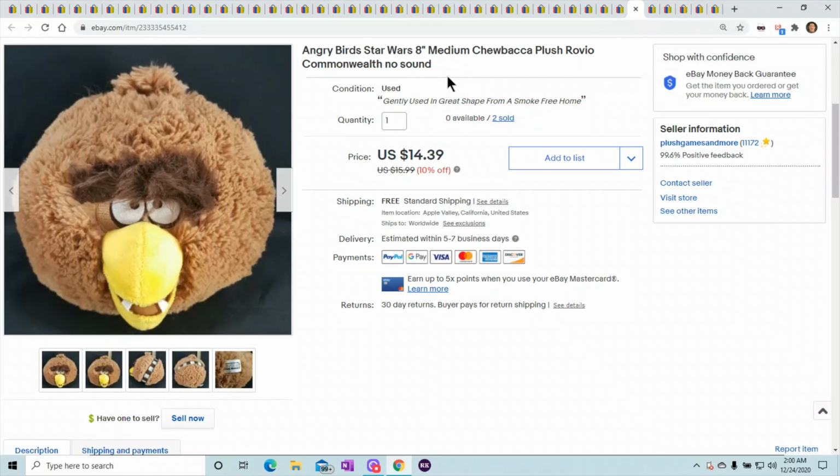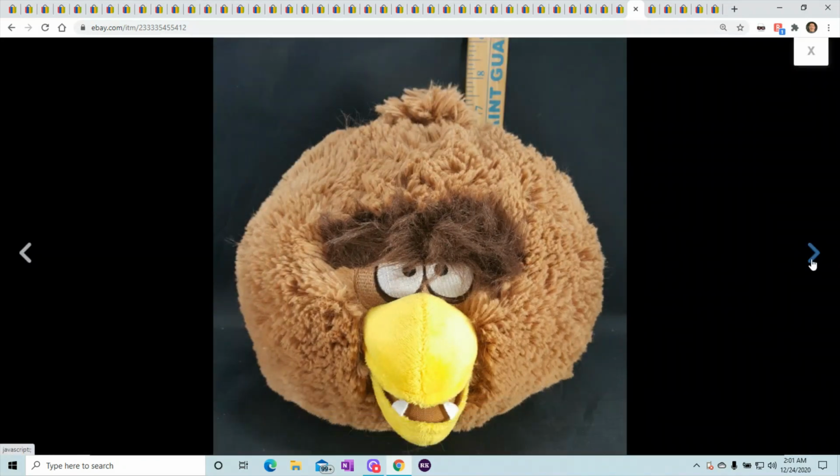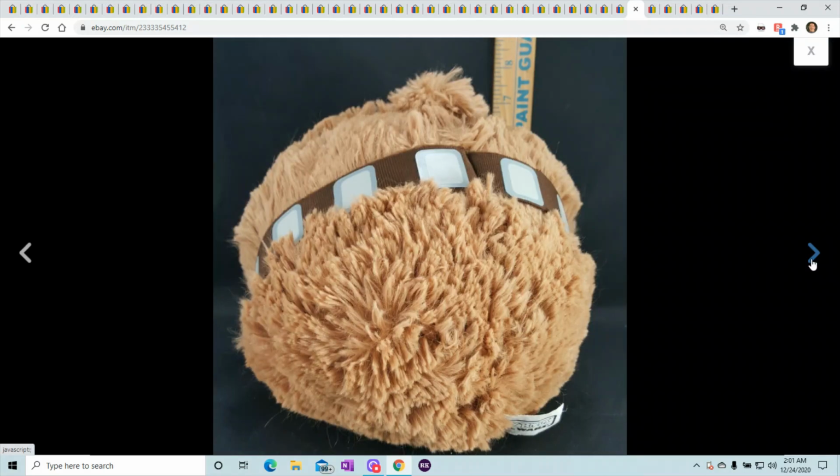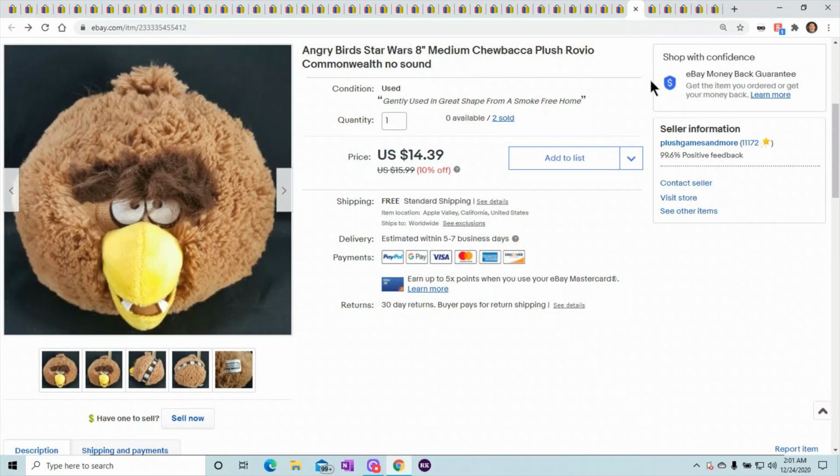Angry Birds Star Wars. This is a Chewbacca. Like I've told you before, with Angry Birds, make sure you put whether it has sound or no sound. You will get a quick negative if you send one that you didn't specify does not make noise and the person expects it to make noise. It'll be very quick and you'll have a very angry customer on your hands. Both of these guys sold for $14.39. He's just one of the medium. They have smaller ones and they have real monster sized ones.